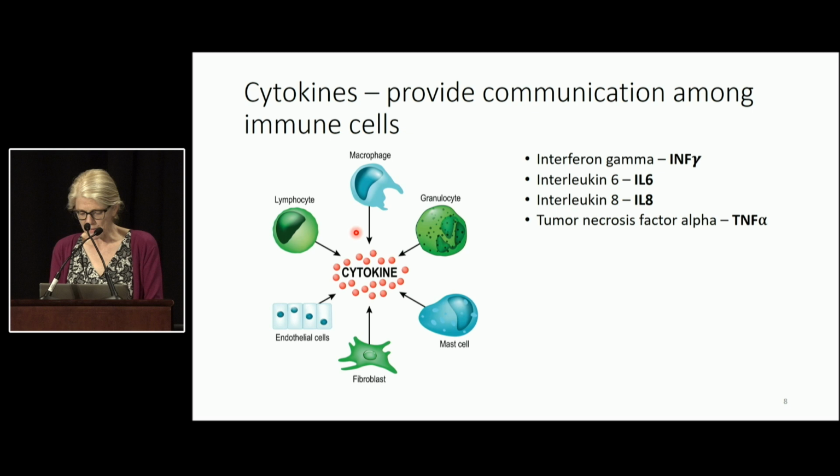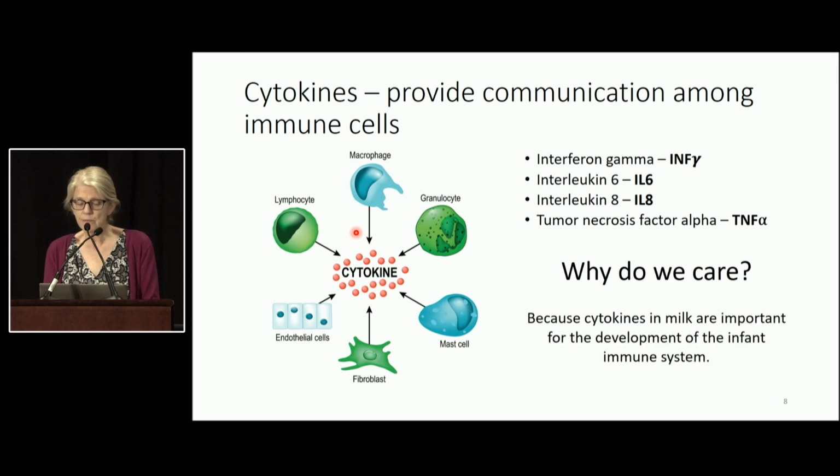But why do we care about it in breast milk? We do care because the cytokines in milk are important for the development of the infant immune system and also the infant digestive system. So extra cytokines are sometimes actually quite good, and they also can have a negative effect. So we want to monitor the cytokines in milk.